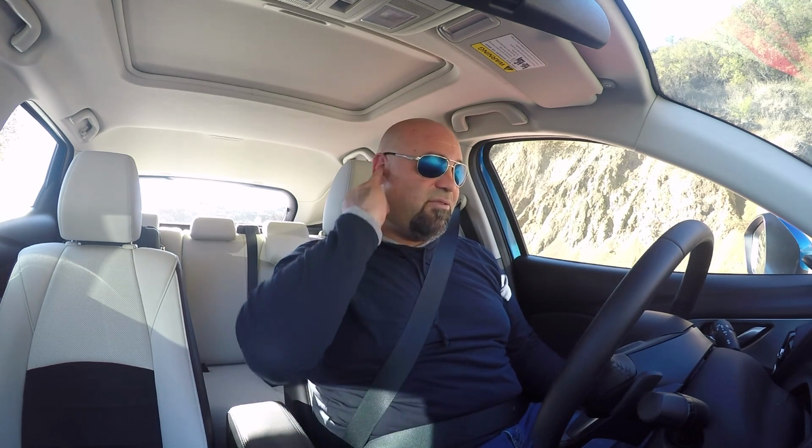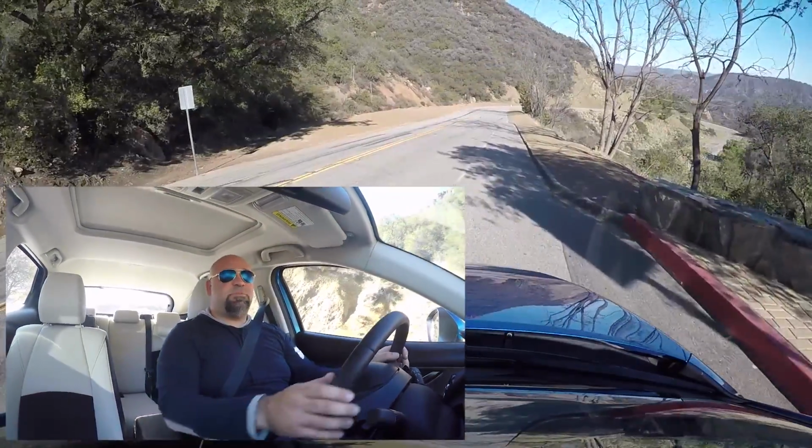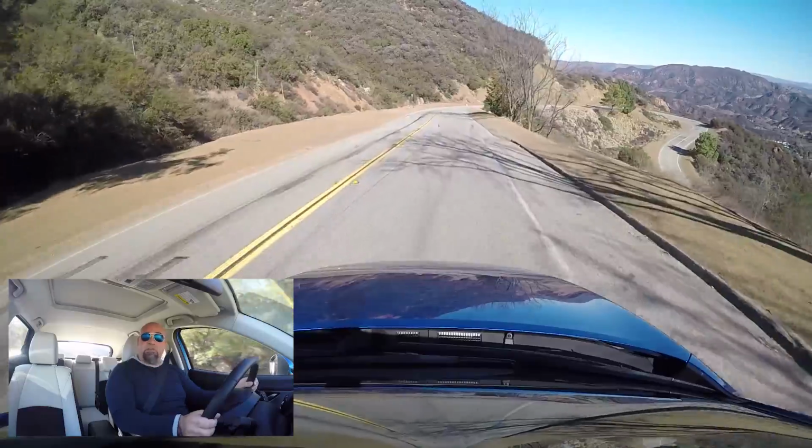Someone's been thinking. So, it's been too long since we've done the Snake. It's a quiet day out here today, so I figured, let's give it a run. Let's see how it goes. Here we go. 6-speed automatic gearbox with paddle shifters.